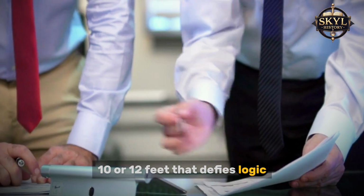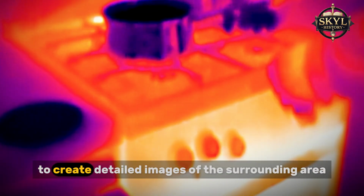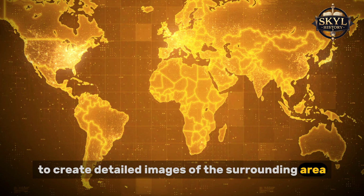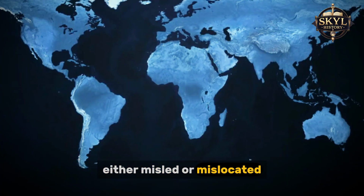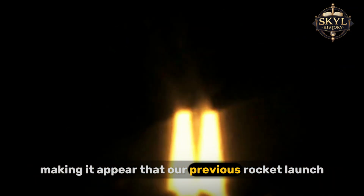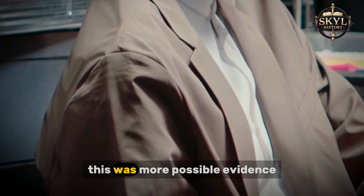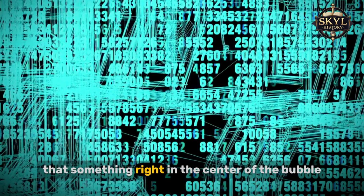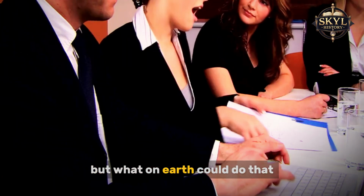That defies logic. Lidar technology employs infrared light to create detailed images of the surrounding area. Yet again, something at the triangle's core either misled or mislocated Pete Kelsey's terrestrial lidar data, making it appear that our previous rocket launch was several feet away from its true location. This was more possible evidence that something right in the center of the bubble is corrupting our data collection. But what on earth could do that?